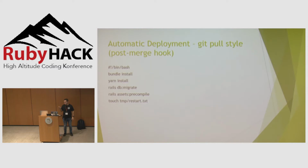This is a sample that I wrote in PowerPoint. It's not the one in the server because it happened 5 years ago, and I hadn't listened about Yarn at that time, but it's just to show the idea. You can do just git pull and let this hook do all the repetitive tasks for you.